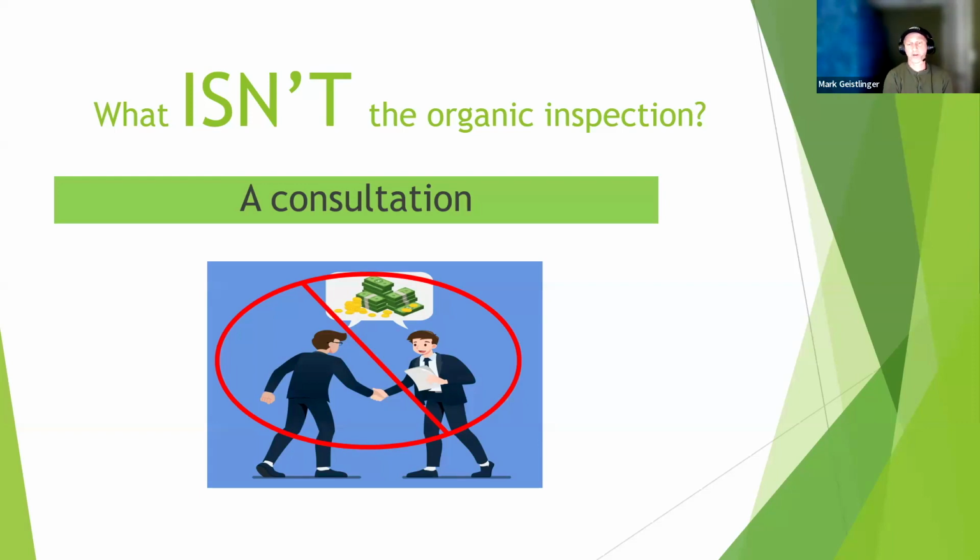It would be appropriate for the inspector to say, hey, there's lots of different ways that you can do this. Here's 4 or 5 or 6, or there's a great Iowa State paper on this topic, or some extension office paper on this, but I can't tell you what to do to overcome this observed problem. Okay, so it's not a consultation.